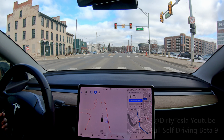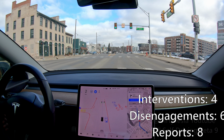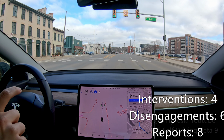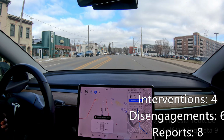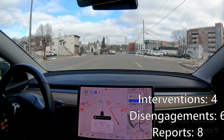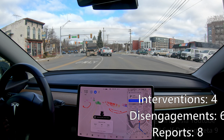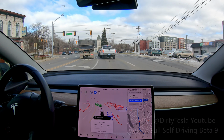I didn't keep track while I was driving of the interventions and stuff, but I'll put them up on the screen while I'm editing, maybe with a little chart. I'm going to be tracking these as I go. Let me put this up, my mileage, so we can do it per mile. So that's it. We only went 10.3 miles. Jeez. Go slow in the city.